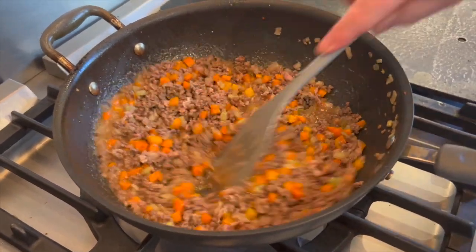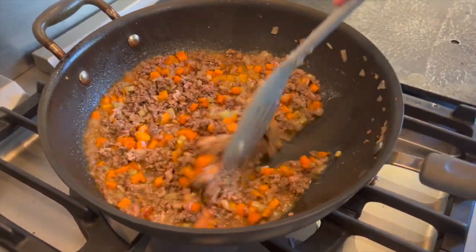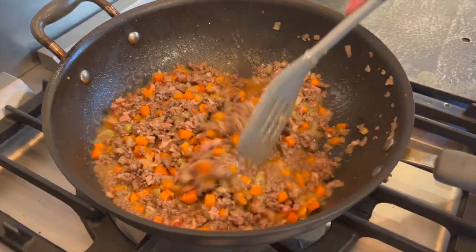That's white wine. White wine, yeah. Not a sweet one. No, dry. Oh, dry. Okay.